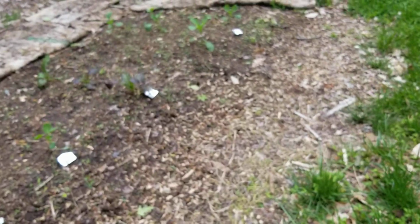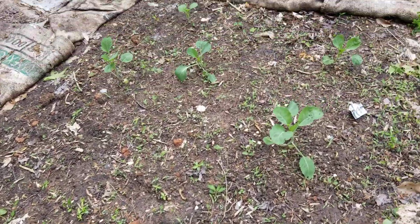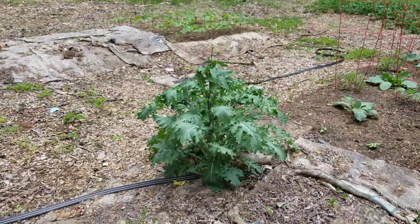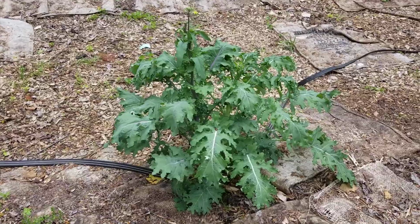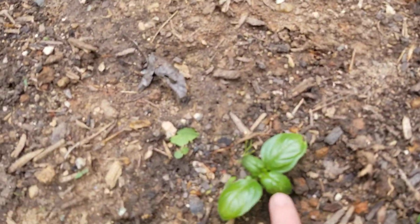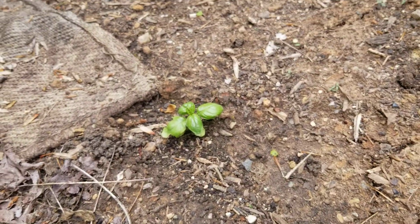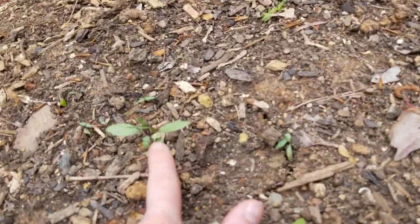All right. I have this bed. So we have, these are all mustard greens. There's lots of weeds in this one. Cabbage. Our big kale plant that did amazingly, so we're going to bring it to seed and gather them. Here's small basil. Another small basil. And then that little thing right there, I'm trying to get in focus. Right here is some Thai basil.